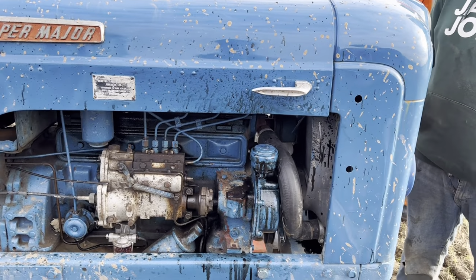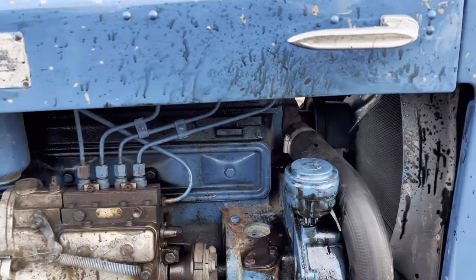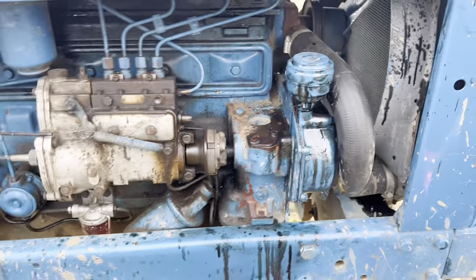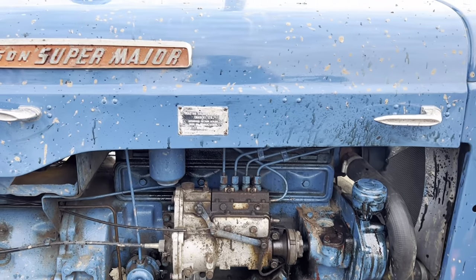He's broke his major. Anybody know anything about that one, Fordson Super Major? It's spurting oil out of here. This is a bit loose, but it looks like it's coming out the cap, which just sits on as a breather. Anybody got any ideas why it's doing that? Any tractor experts out there? So let us know.